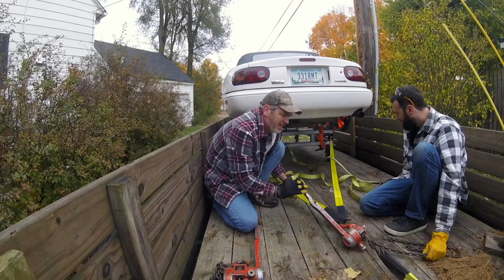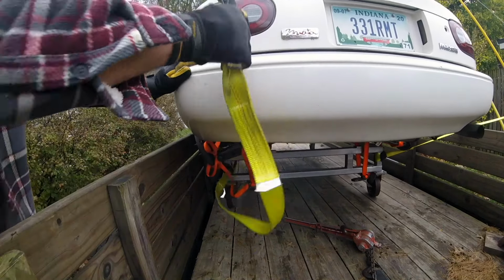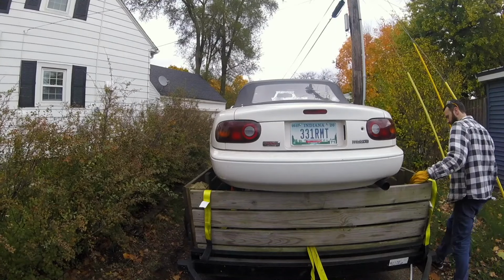The idea with the white Miata is to get it running, and then we'll have a second autocross Miata. Let's see if we can get it done before 2024 season.